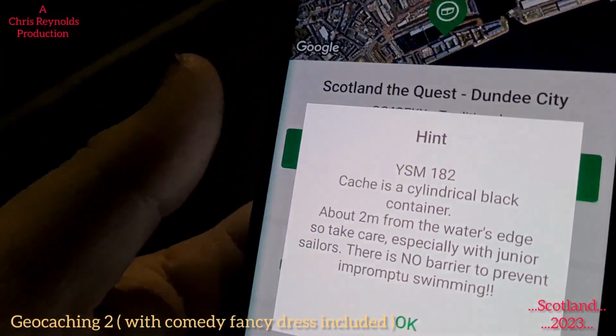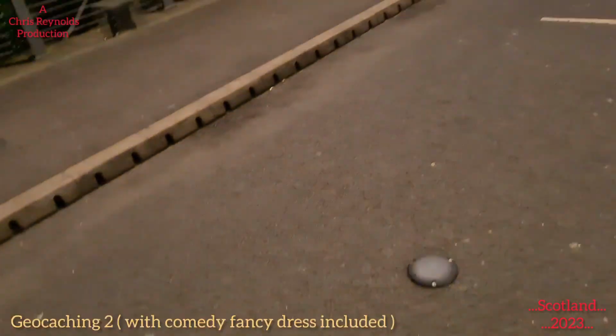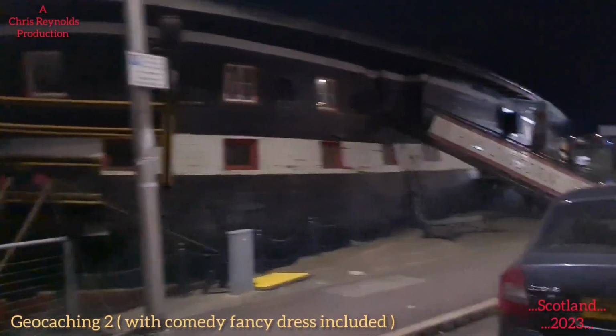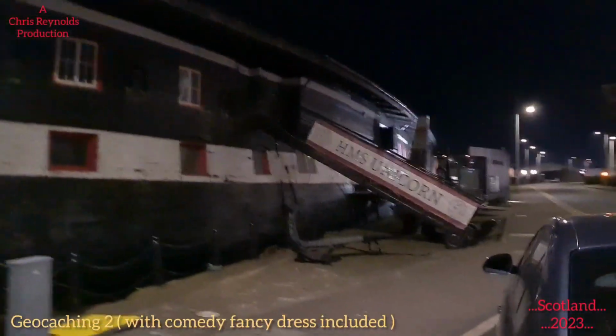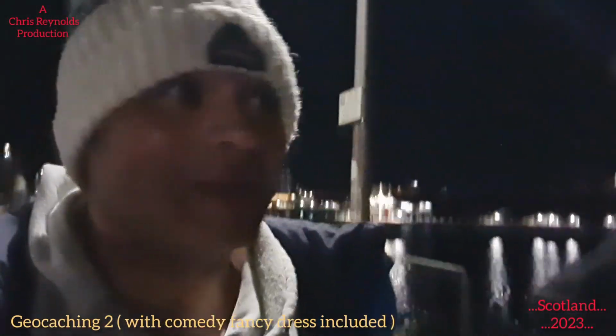YSM182, cache is a cylindrical black container about 2 metres from the water's edge. Especially with junior sailors, take care, there's no barrier preventing you swimming. I don't fancy going for a dip. Oh, that might be the one. Icy cold.